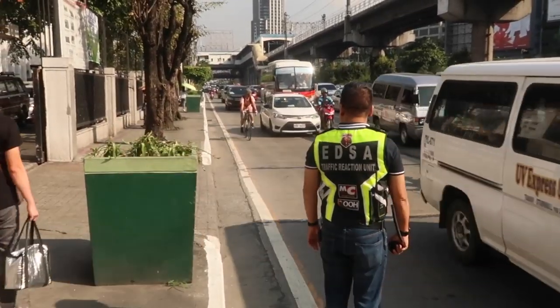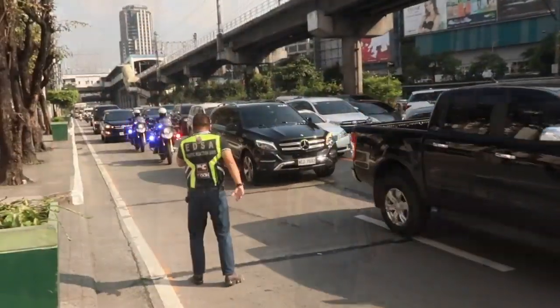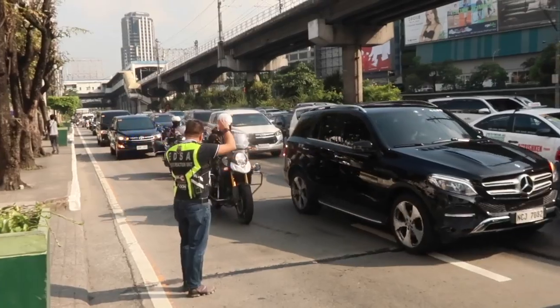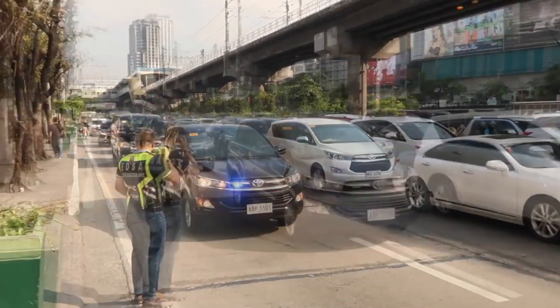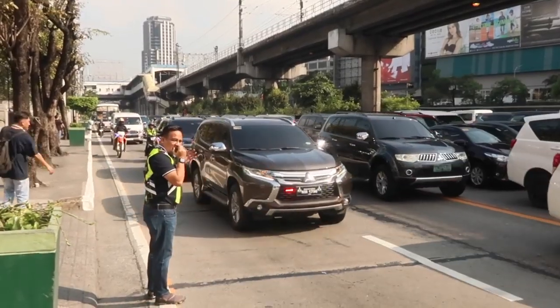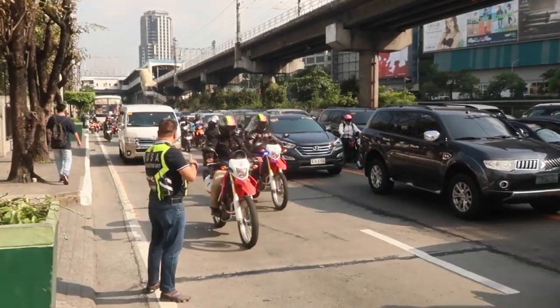If you block one lane during rush hour, bus lane, you are going to cause major problems. So here come some of the delegates now. They have their bike escorts at the front. And then you'll see they've got extra escorts at the back, most likely for security.